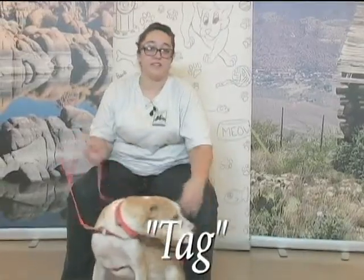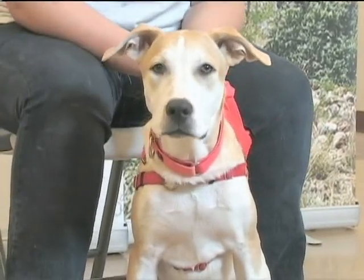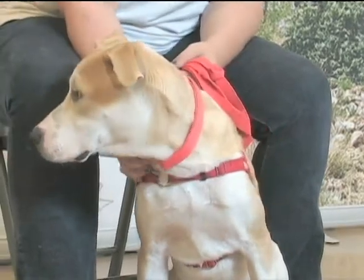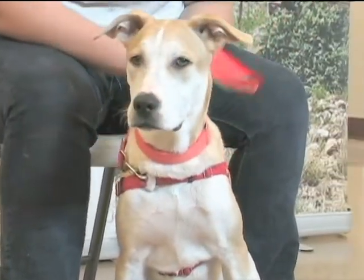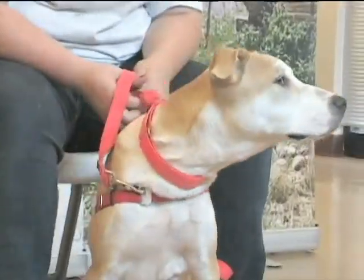This is Tag. He's a little under a year old. He's a Staffordshire Terrier mix. He's probably 40 or 50 pounds. He's a medium-large breed. He gets along with other dogs, so he'd be okay in a dog-friendly home.